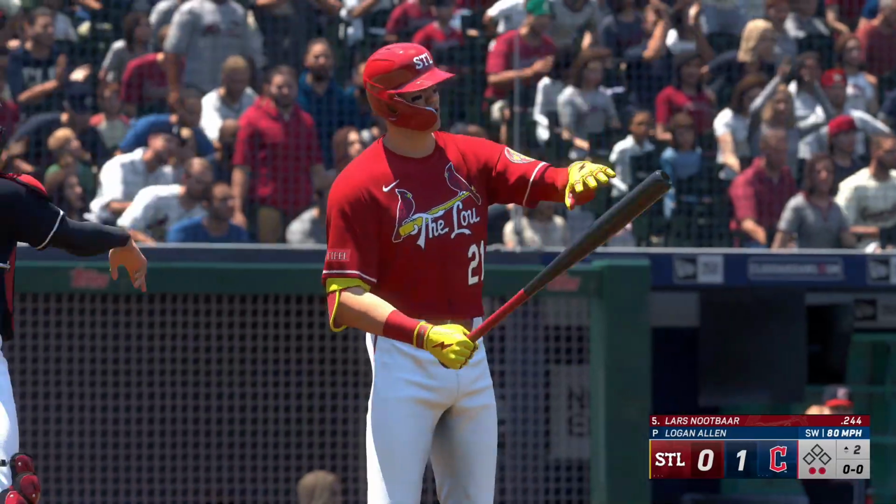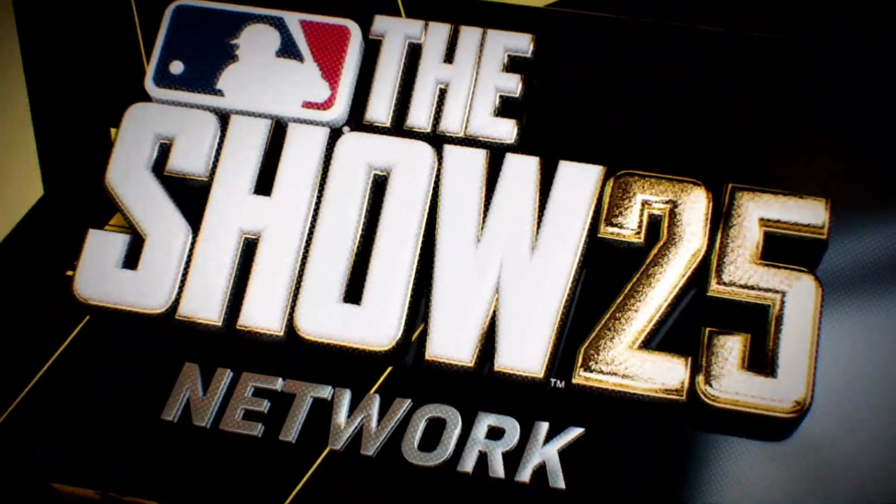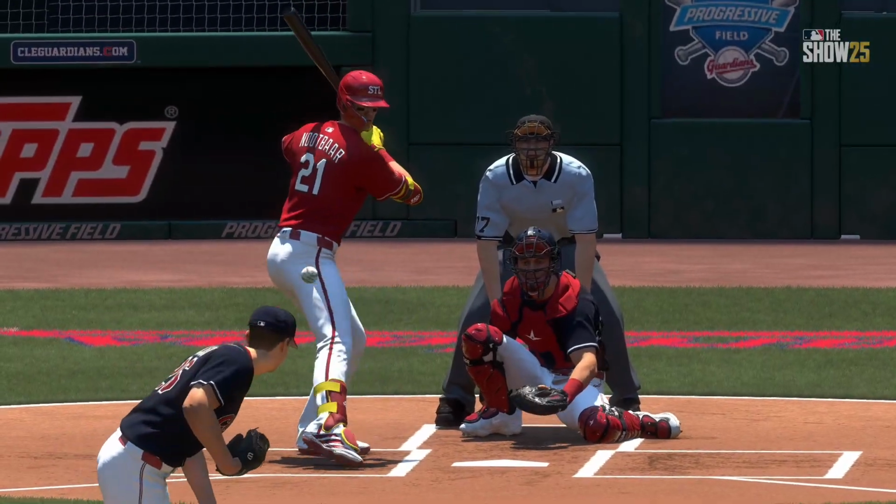Strike three, and that's 2 in a row. He's really good hitting the baseball the other way. So credit the pitcher for having him out in front of that pitch. Clearly, he had him fooled.